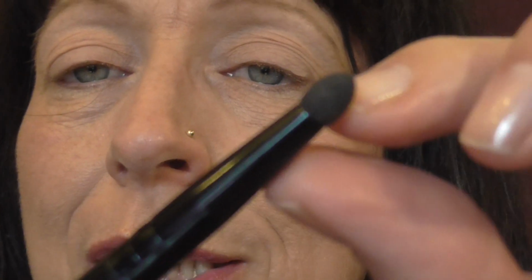Right, what am I going to do? This is an Avon brush, and it's just a flat shadow brush. I use this every day, it's a brilliant brush. On the other end it has one of these rubber thingy bits. I never use that. Really don't get on with those. Right, so these colours are not going to go with my top because I'm wearing navy blue and black. So never mind. What am I going to do?